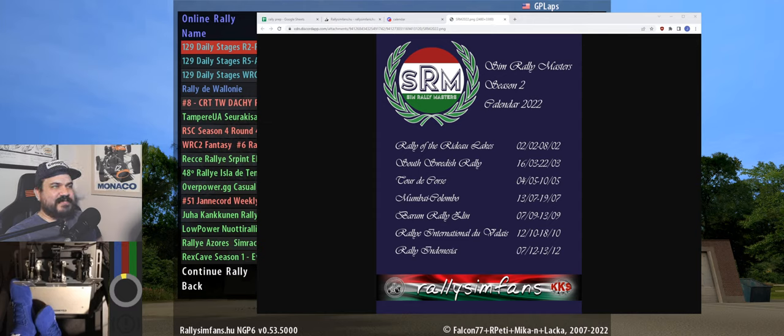I have to imagine that's going to be like dirt, maybe. Maybe a mixed. That'd be kind of fun to have some mixed stuff. I don't know what the Mumbai Colombo is, though. I'll have to read about it. But looking forward to it. From there, we go to the Arum Rally, Wales Rally towards the end, then Rally Indonesia, which I know is a mud event, more or less.